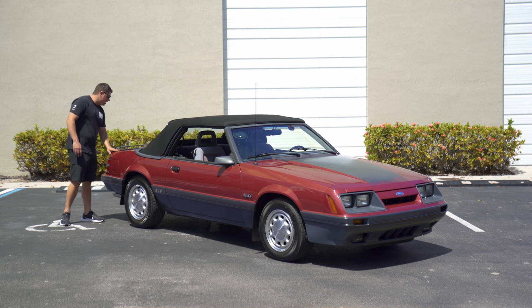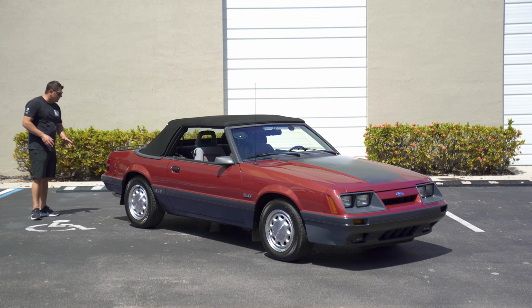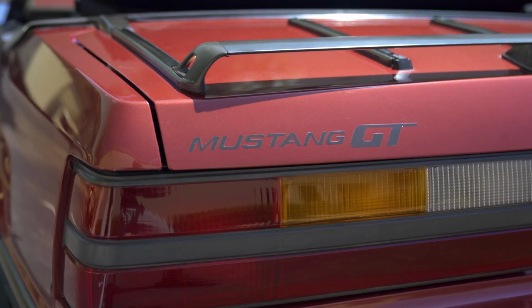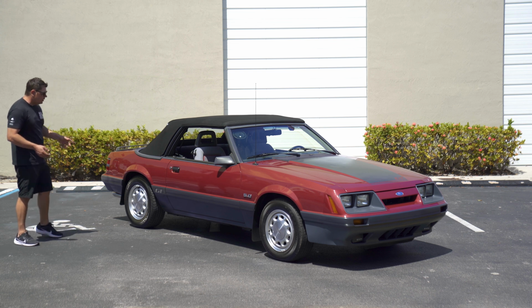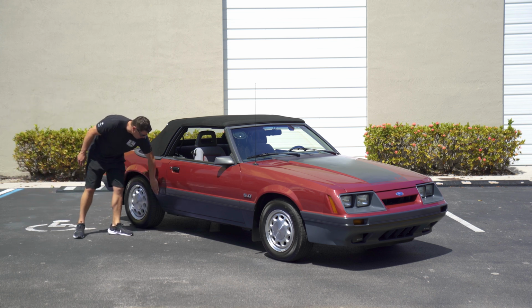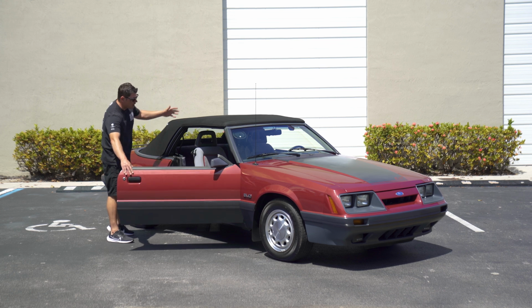Trunk lid is very nice. You do have a little bit of oxidation on your third tail light. Rear tail lights are in great shape as well. You have your Mustang GT insignia back here, so we'll get you some panning shots of that. Wheels and tires are in great shape. GT insignia built into the plastic here, which is beautiful. All of your windows operate. They go up and down. Power top works as it should.